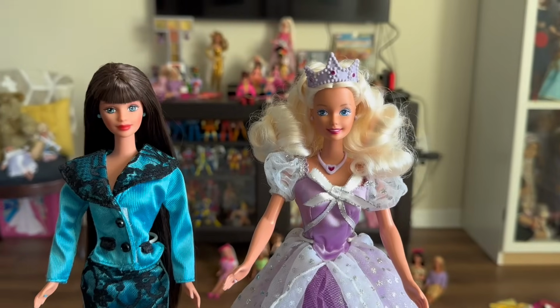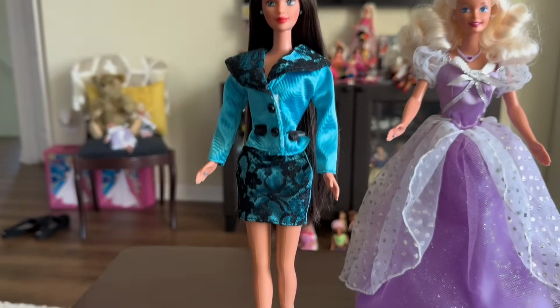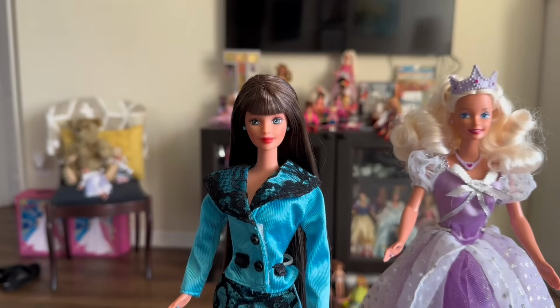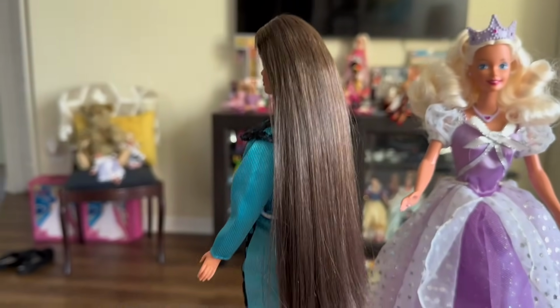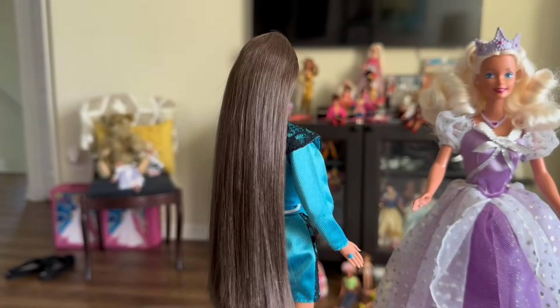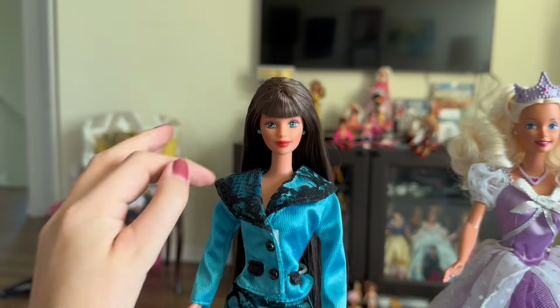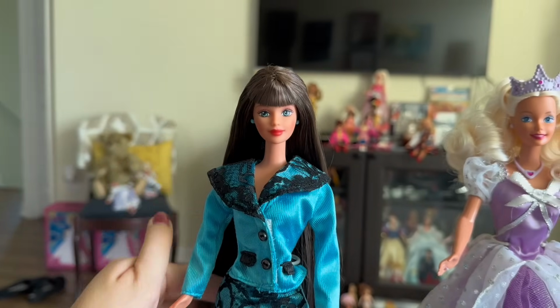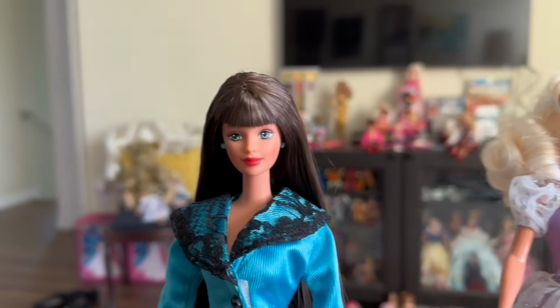All right, so here we have Princess Barbie and we have Bead Blast Barbie. We'll start with her. I had two Bead Blast Barbies whenever I was a child. I had the redhead and I had the blonde. The blonde didn't make it in our household that long because our dog ate it, but the redhead lasted with me quite a while, until eventually she just broke. But there she is. Super beautiful.